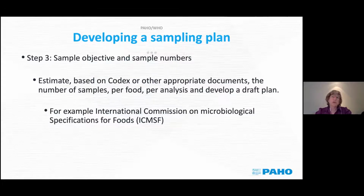All right, so your sampling objective might be to see the percent compliance in cheese of a particular pathogen or a particular possibly chemical that might be used in cleaning or something. You would set your objective, you state it very clearly, what your objective is and the sample numbers that you're looking at.